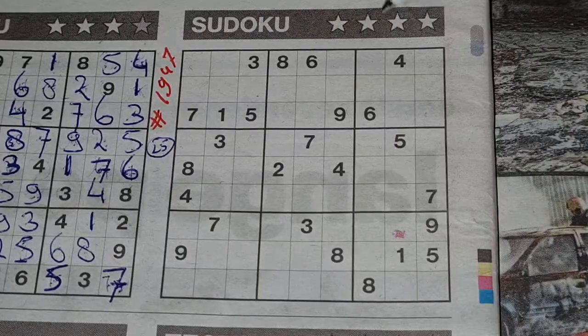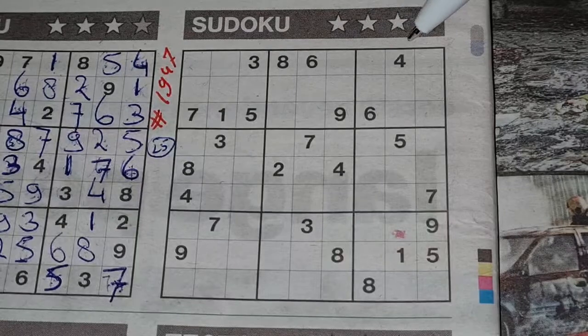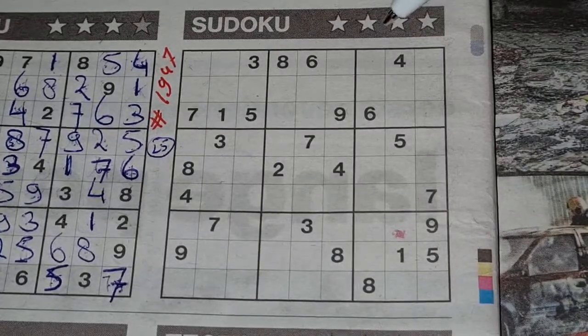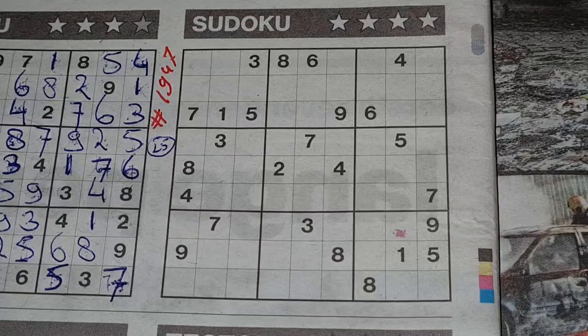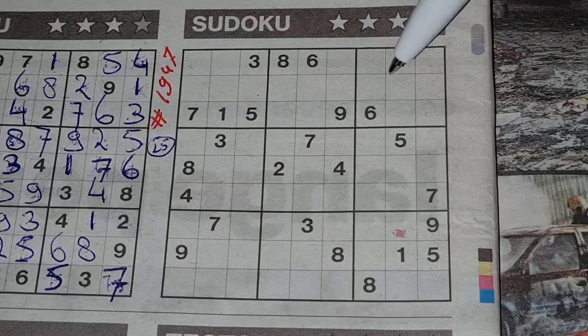Is this a 3 stars or 4 stars? A really 4-star Sudoku, I really need 30 minutes or more to solve. Alright, so let's get started. Let me see. Which number can I pick?